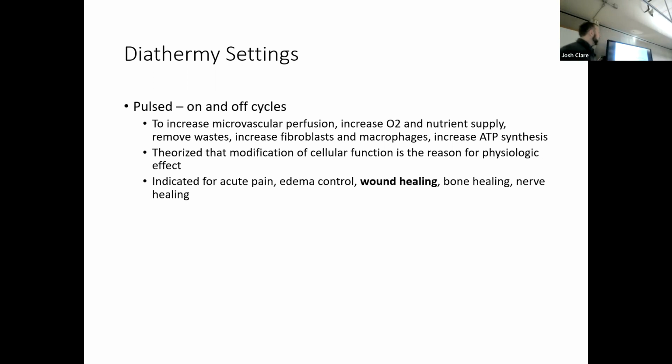Pulse cycles are indicated for acute pain, edema control, wound healing. Again, that's the big thing I want us to take home. Again, my 3 goals: pass the licensure exam, clinical practice, and then also become employed. I don't think on a job interview you're ever going to say, all right, don't worry, I know how to operate a diathermy machine, so I expect a higher salary because of that. If you do, call me and I'll say, now I've got to teach diathermy more.